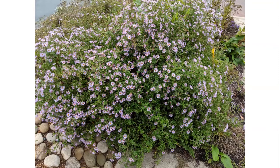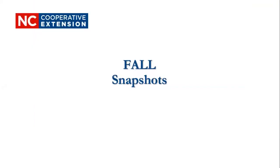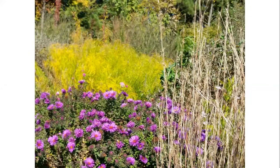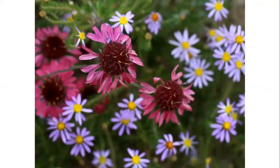And it's a late bloomer. It'll even have some blooms in the winter if it's not too hard of a winter. And a close up of the lavender blooms. And the butterflies love it as well. So there's some fall color on your Amsonia with the aster, Gaillardia, and Solidago. One of your Gaillardias again with a stiff leaf aster.